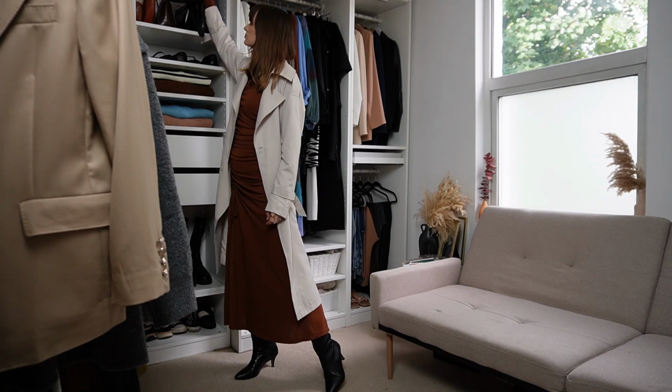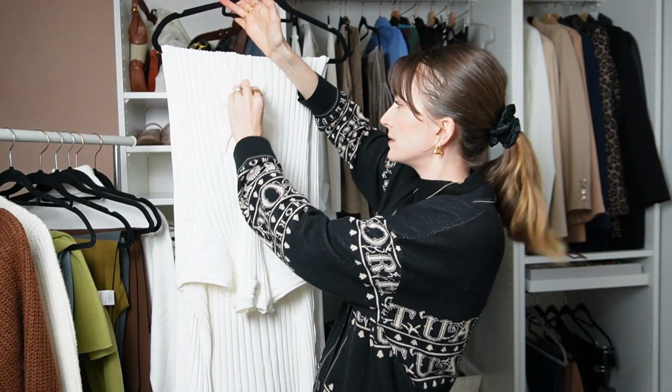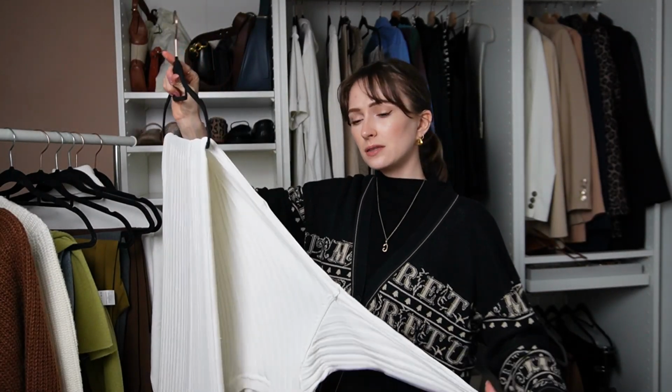And the other midi dress in my life at the moment is this one from Dish. Don't mind the little circular, I had to do a bit of a job on the back of it. It's too long for me at the back and I wanted to wear it, so I've ruched it a little bit. Yeah, it's the Ada dress, I think.